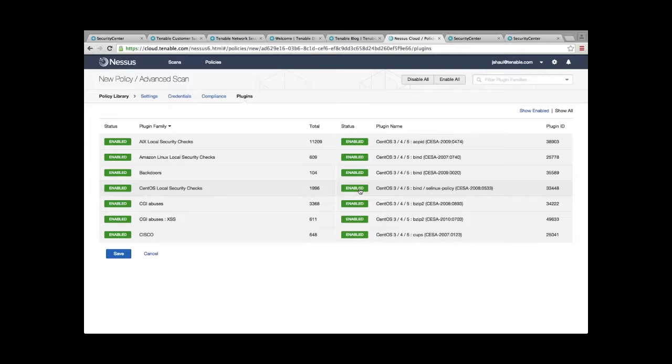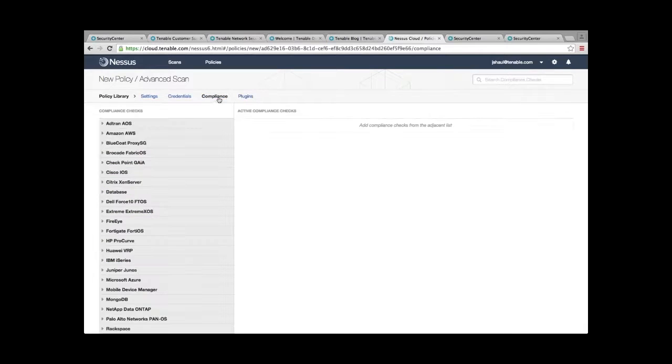But we have policy templates to get you started with that, so you don't usually have to go through and handpick plugins. Gotcha. Yeah, the compliance side of things, also something I want to point out, and these run alongside the Nessus vulnerability checks. I mentioned this earlier.